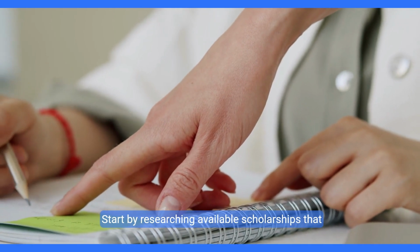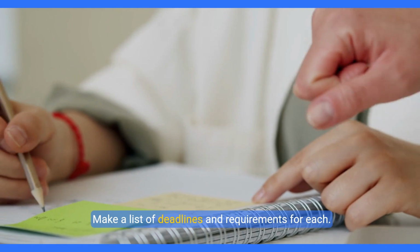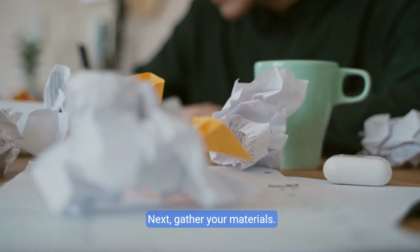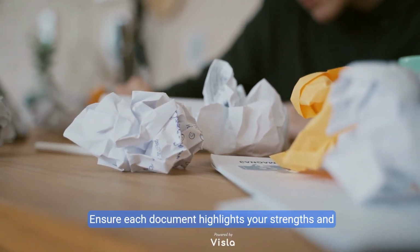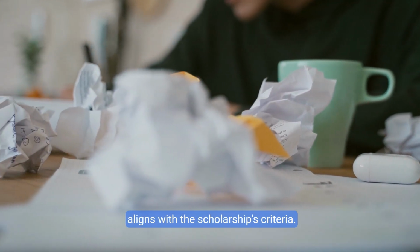Start by researching available scholarships that align with your field of study and career goals. Make a list of deadlines and requirements for each. This will be your roadmap. Next, gather your materials. Most applications will require transcripts, letters of recommendation, and a personal statement. Ensure each document highlights your strengths and aligns with the scholarship's criteria.